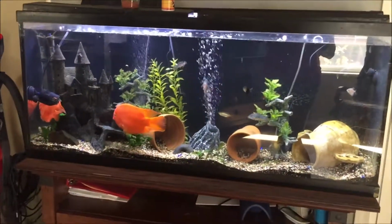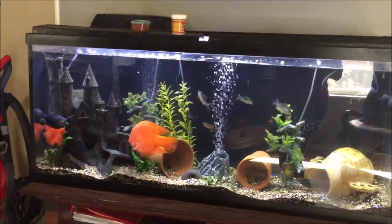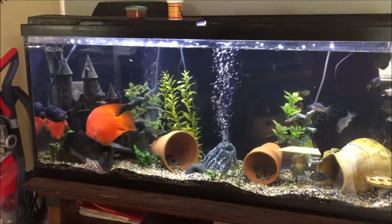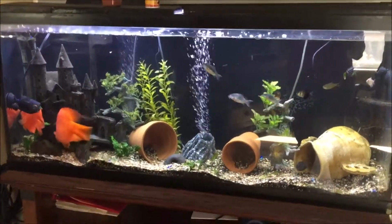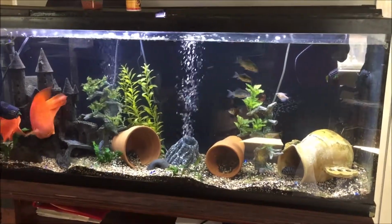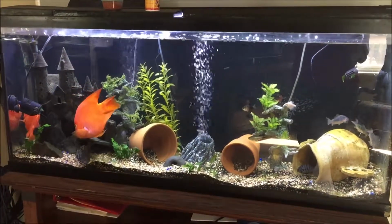Actually, I might also put one of my mystery snails back in here, see if it does better in here. They're in my pond right now and it's starting to get cold, so I don't want them to, I don't know, freeze. It was very cold last night. But I'm just loving this setup. What do you guys think? Do you like it? Yes, no?